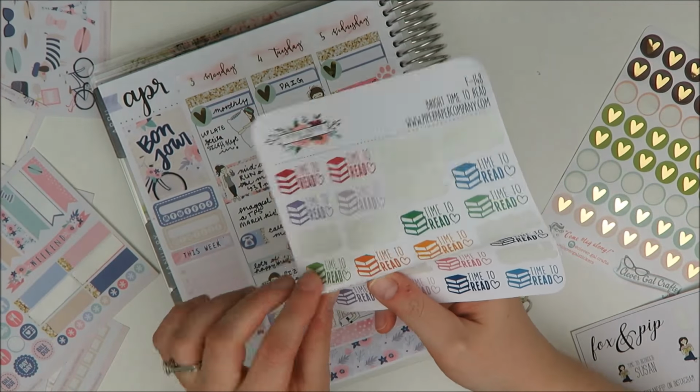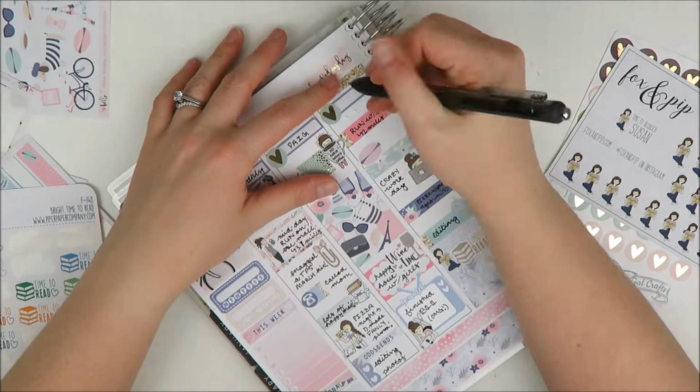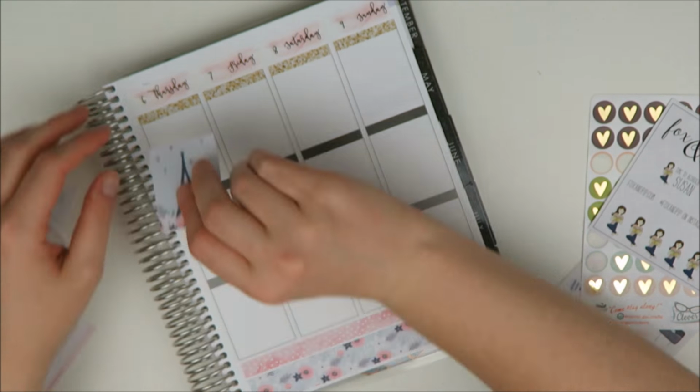And then that night, I just spent some time reading. So I'm taking that Piper Paper Co. Time to Read sticker and my little Fox and Pip little reading Susan sticker, that she calls them, next to it, just because I thought that looked cute.